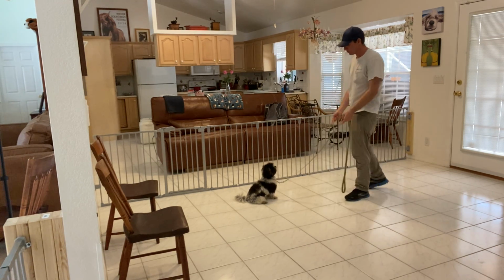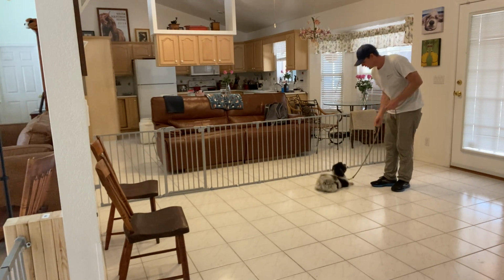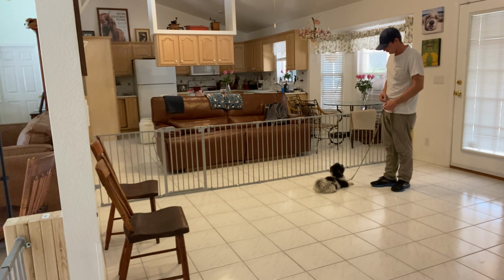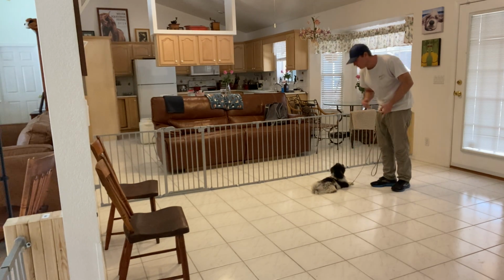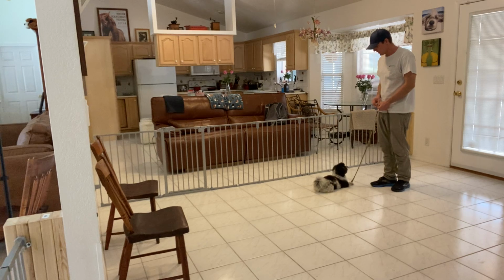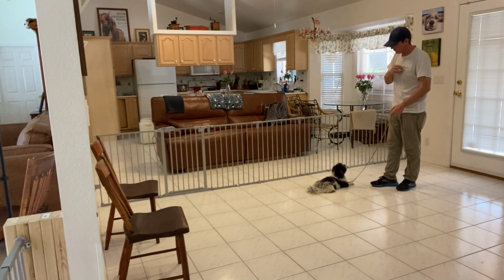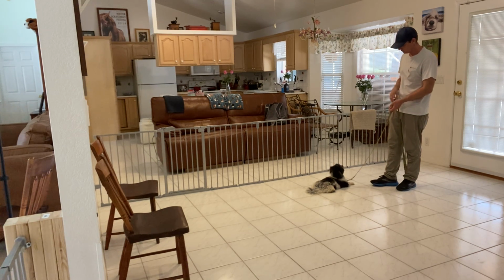Release. Very good. Jaja, down. Yes. So now I'm gonna work on the down stay. Stay. So stays in open space like this is much harder than doing a stay on a bed, for example. The bed really helps ground them, whereas moving around in open space is far more difficult.